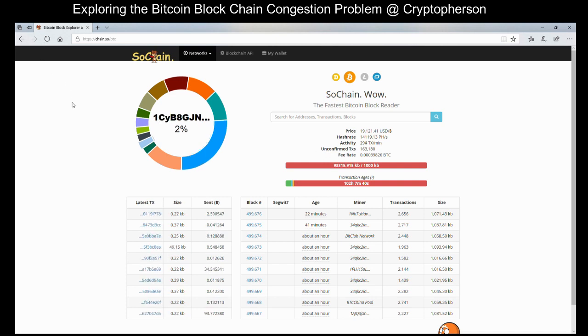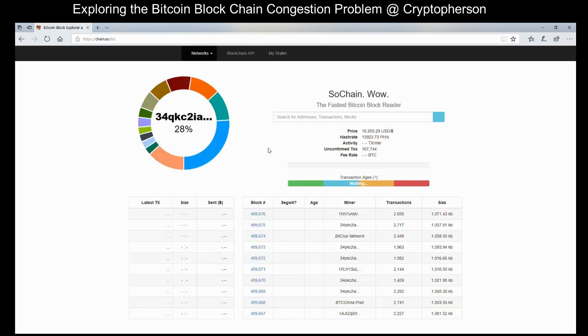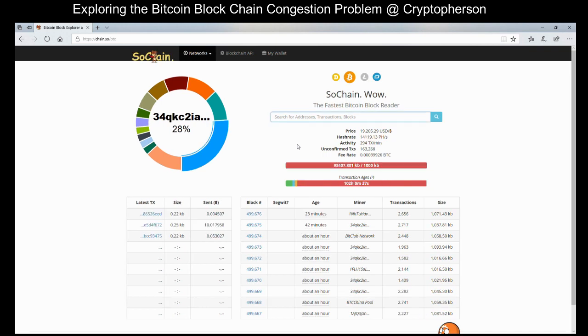Let's go ahead and refresh this. My page is refreshing a little bit slow, but let's take a look at what it looks like now. The price of Bitcoin went up a little bit more, and we're looking at about 293 transactions per minute hitting the blockchain.